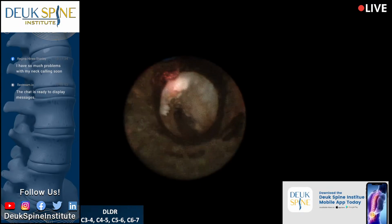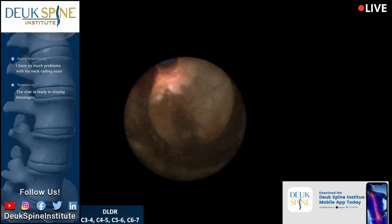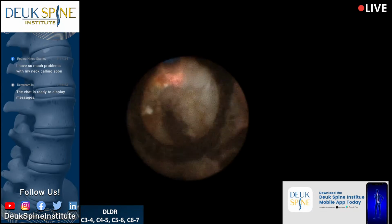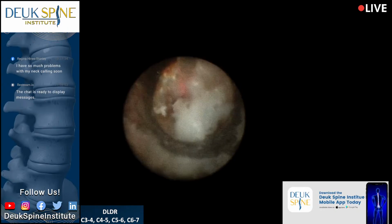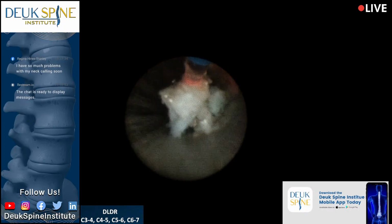Complaining of third and fourth finger numbness, primarily on both sides. Yeah, that just came out of the foramen, another herniation. Yeah, there's another one. So this is going to get the pressure off the nerve. That's right where his disc disease is.